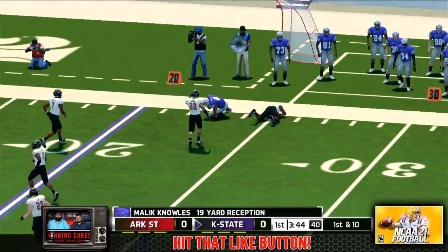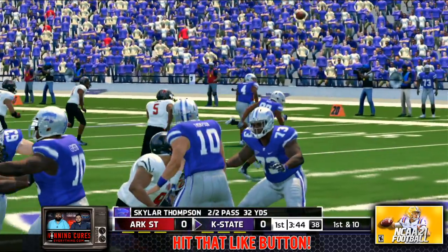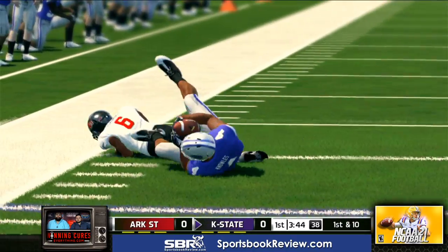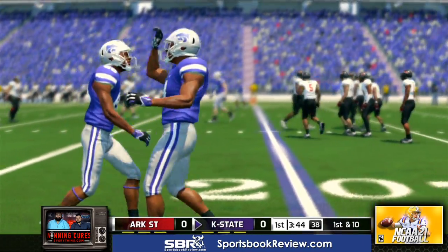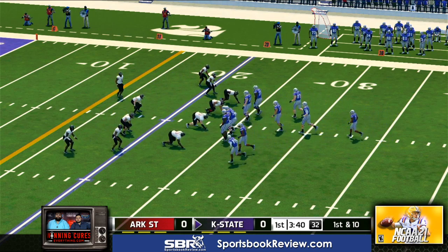Caught, enough for the first down. Down around the 24-yard line. I'll tell you something, I'm loving this quarterback's confidence more and more as this game goes on. He's really throwing the ball with some purpose. We've got a first and 10, ball on the 24.